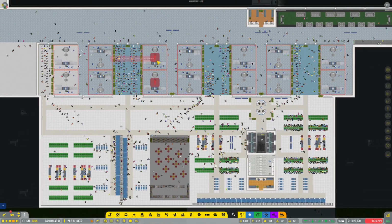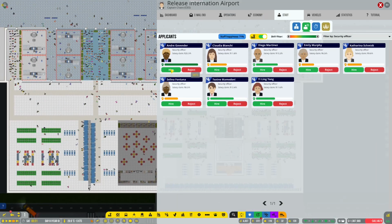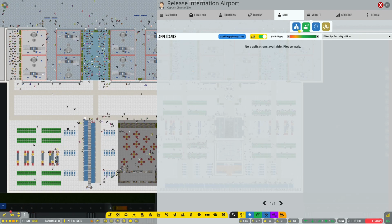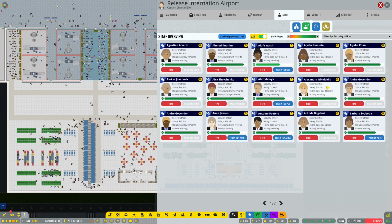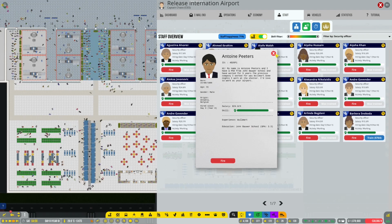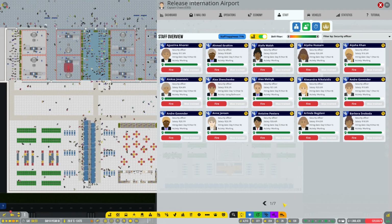Look at how many people are making their way through security here. Let's add a few more staff members on the security side of things. There we go. We'll reject all of these. Let's quickly see our security staff and try and train any up that we can. Get them all nice and trained up. That's good. They're all pretty good there.